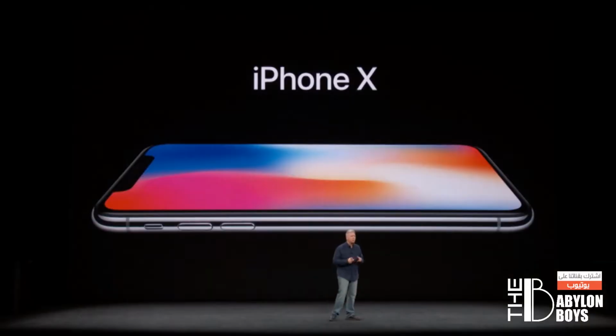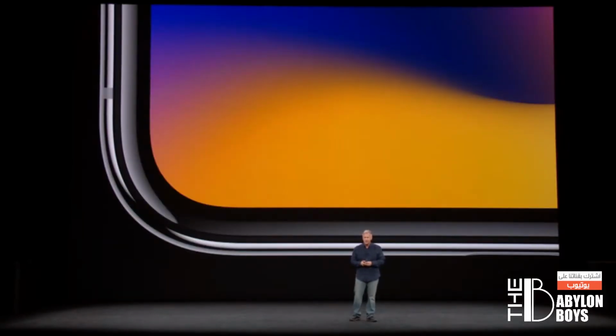I think you can imagine there are a lot of people at Apple that didn't get much sleep last night preparing for this. This is so exciting. I mean, it is all screen. It is beautiful to look at. It is incredible to hold. The display fits edge to edge, top to bottom. It goes into each corner where it follows the tight curve of the design.